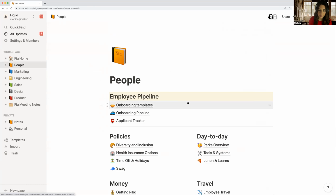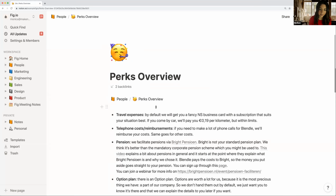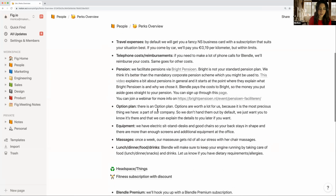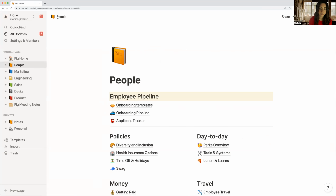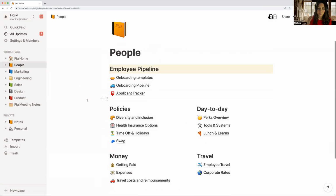I'll show one more, maybe something like an overview of the perks that you offer. You can look into that, and it breaks down the various perks. Okay, so this is what I wanted to introduce, which is basically the navigation that can exist in Notion, how documentation can be housed here, can be updated here, and then can be organized with these various sections, top level pages and subpages in order to have everything logically flowing and surfacing right when you need it and where you need it.